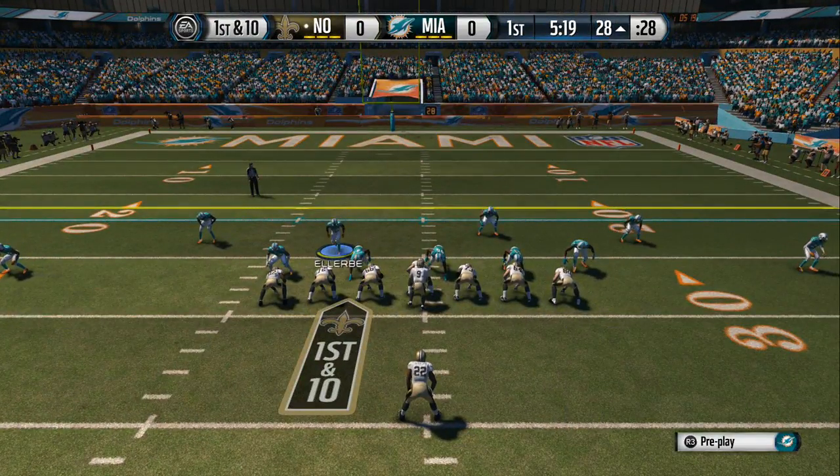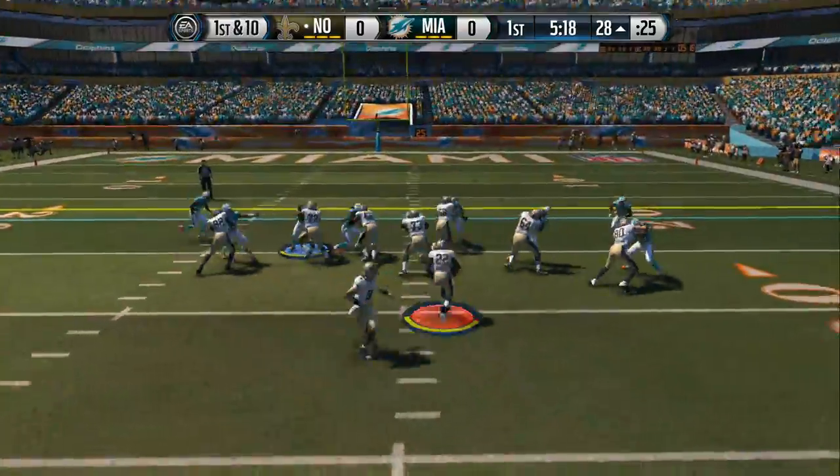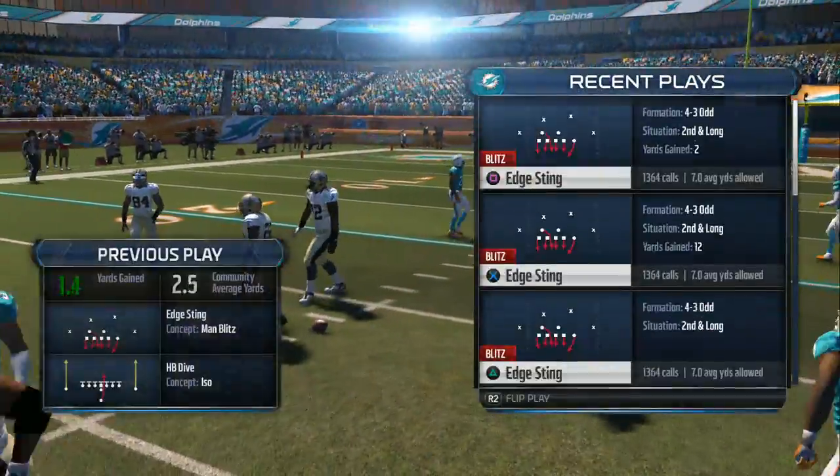For this play, they'll go with two tight ends. First down at the 28. Mark Ingram carries the football. They tackle him at the 26-yard line.